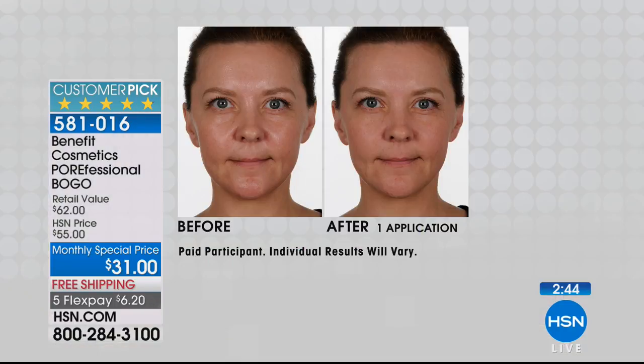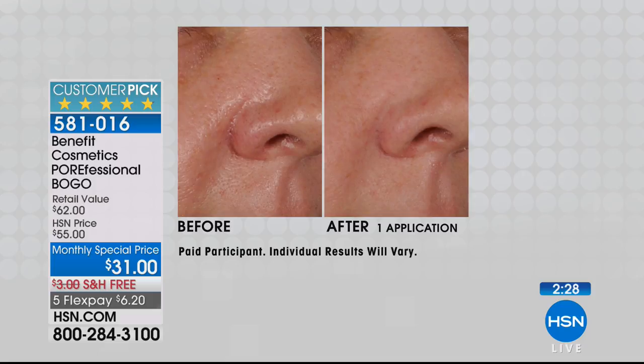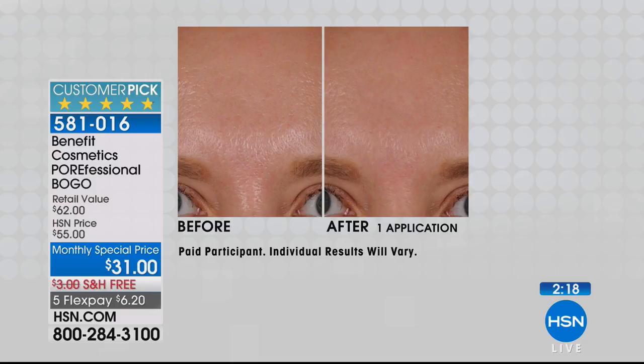And we have some before and after photos to show you. You can see the difference here just from the application of the primer alone. That's it. So if you have high shine, it will mattify your skin. If you have large pores, if you have an uneven skin tone, if you just want to smooth out the look of your skin, I love this before and after, because I think a lot of us deal with this around the nose area where you can have those larger pores. This really just, like I said, is creating that perfect smooth canvas before you put on your makeup.